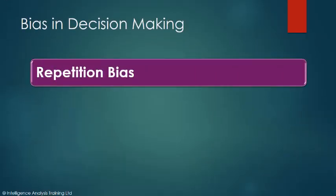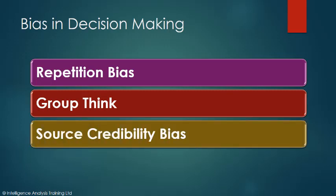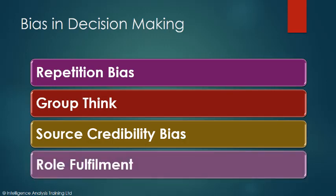Repetition bias, a willingness to believe what one has been told most often and by the greatest number of different sources. Groupthink, peer pressure to conform to the opinions held by the group. Source credibility bias, a tendency to reject a person's statement on the basis of a bias against the person, organization, or group to which the person belongs. People preferentially accept statements by others that they like. Role fulfillment, a tendency to conform to others' decision-making expectations.